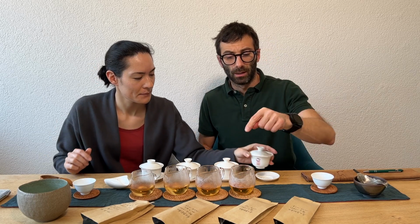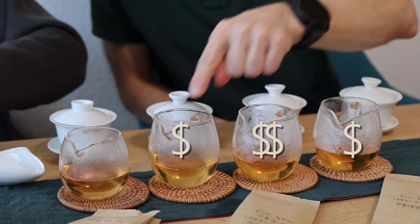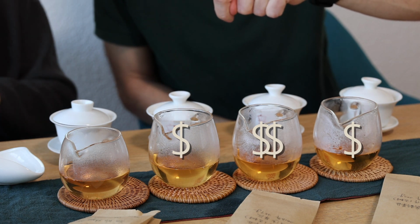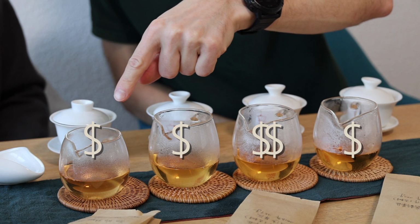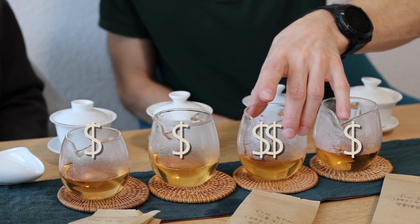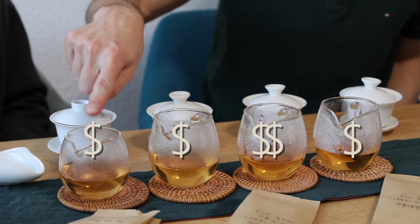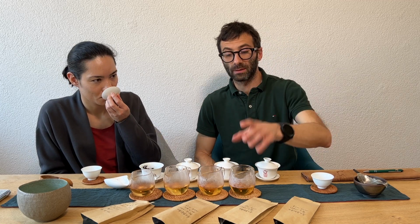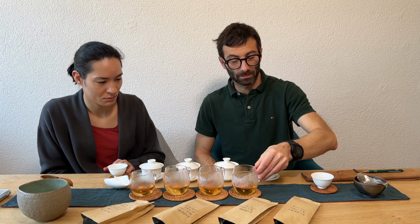In terms of price, since I didn't tell them all, let's say this is price 1, this is double, this is the same as price 1, so these two are similar price, and then we have this one here that surprisingly is also the same. So actually we have only this one that is really more expensive. The other three have the same price, despite the age, because this is 2010. And they are all Gushu except the first one that is Dashu. Which one? Shall we go? Yeah?